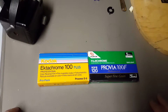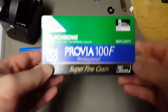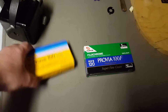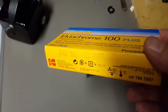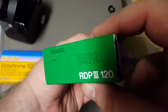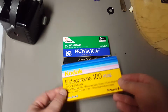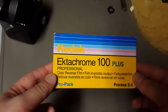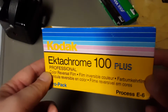Right now I've got it narrowed down to 2 films. Kodak Ektachrome 100 Plus and Fujichrome Provia 100F. The Ektachrome expired in November 2007. Seriously, November again. I'm not making this up. The Fujichrome, June 2008. My thoughts are leaning towards the Ektachrome because, well, for one, I love Kodak, and I don't think they make Ektachrome anymore. So this might make more of an interesting episode.